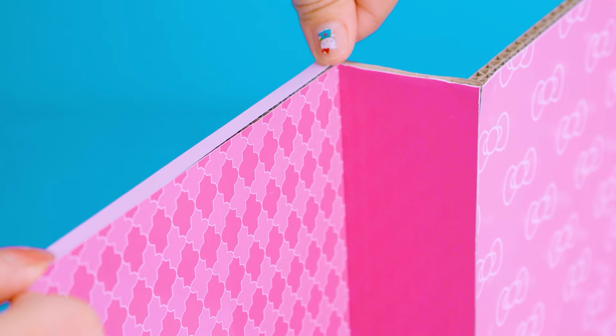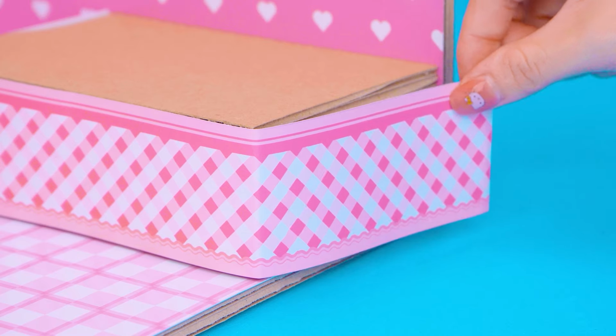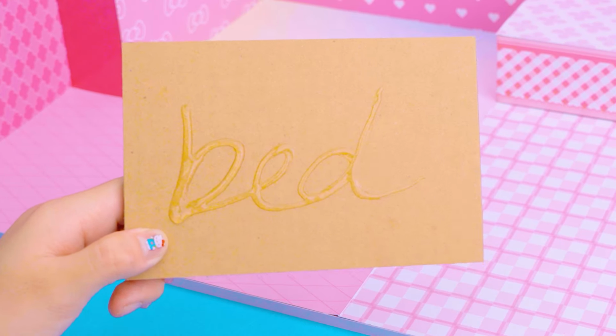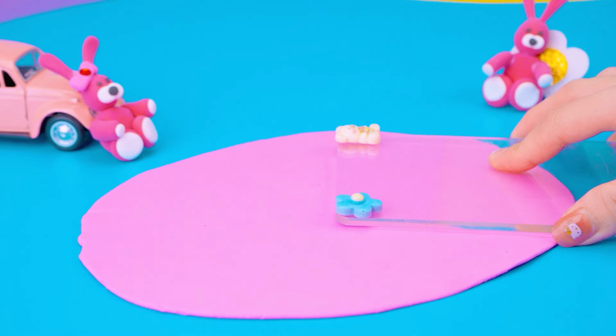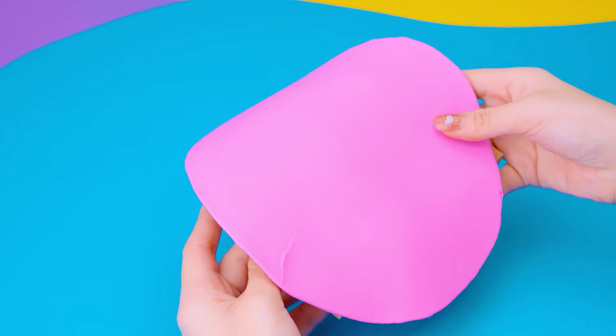Complete the frame of the house by gluing the cardboard border. Then, I will make a bed to finish the bedroom. I always build the bedroom first. In the bedroom, there is a bunk bed, which is always necessary for rest and relaxation. Covering the bed base with pink clay.